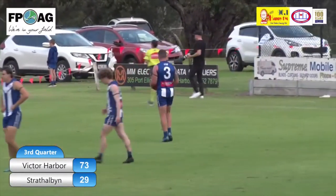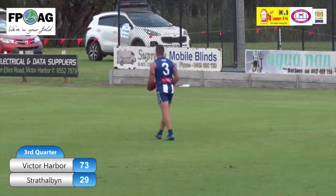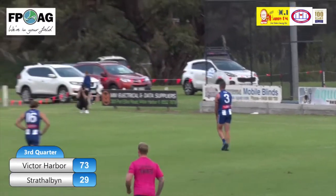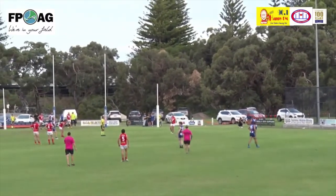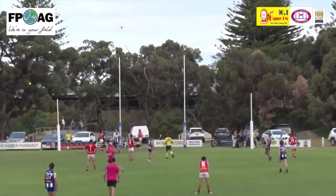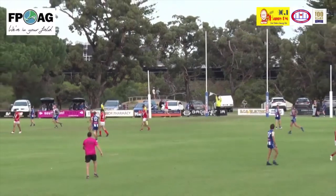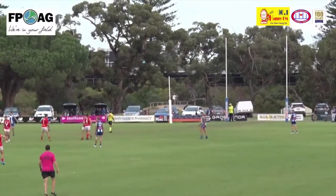And Ross has got a chance to put through another goal. We just kicked one about a minute and a half ago. Yeah, right on the line too. So 45 degree angle. This one should not miss this one. In he comes now. He's a left footer, and I reckon that he has missed it. Missed it by a reasonable amount, and that's 11 goals 8 to Victor, 4 goals 5 to Strathalbyn.